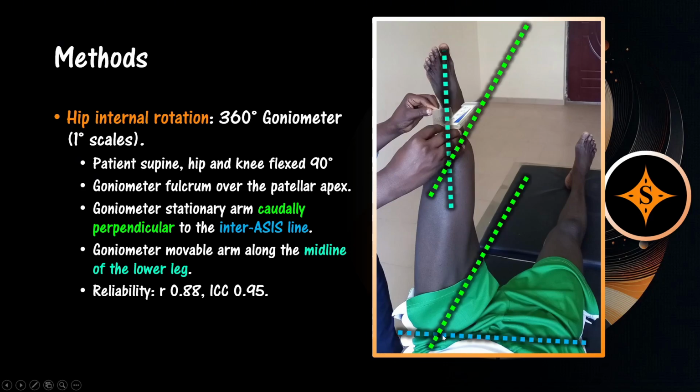The line between the two superior iliac spines, you draw a perpendicular line downward, and then you project it to the level of the knee. That is where you put this stationary arm. And the movable arm, you put it over the midline of the lower leg. And when you internally rotate the hip, the lower leg will then rotate outward. Therefore, you now get this discrepancy. This discrepancy between the stationary arm and the movable arm would be the internal rotation degree, the range of motion.